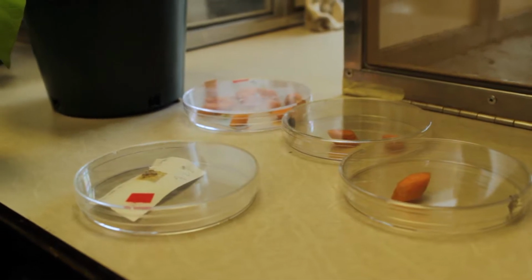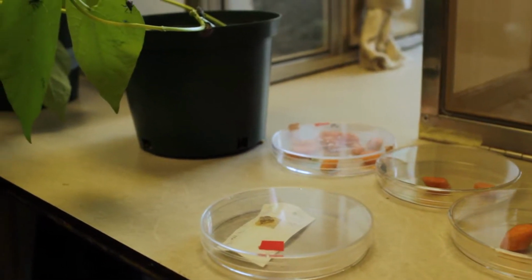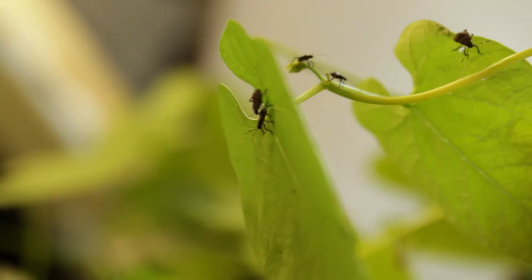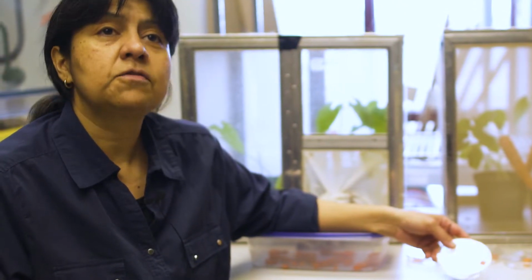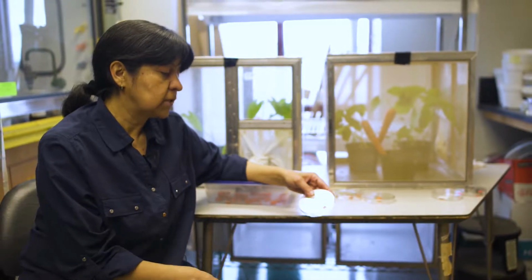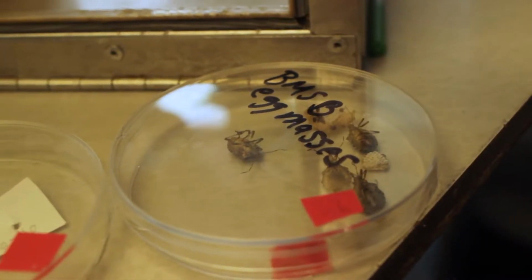What you see here are colonies of the brown marmorated stink bug. It's a very serious pest in fruit crops and also in vegetables. These egg masses are set out in the field so that we can kind of hunt for beneficial insects that will attack them, and that's a good way for us to be able to detect what type of natural enemies can attack the brown marmorated stink bug.